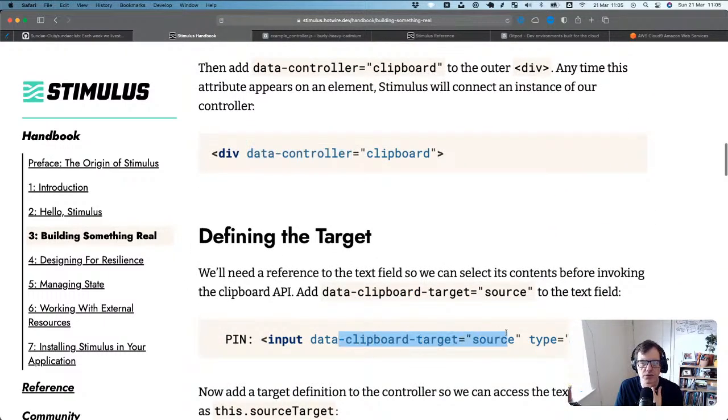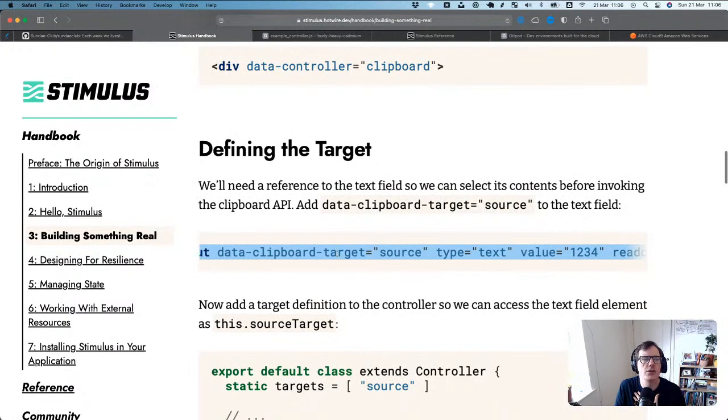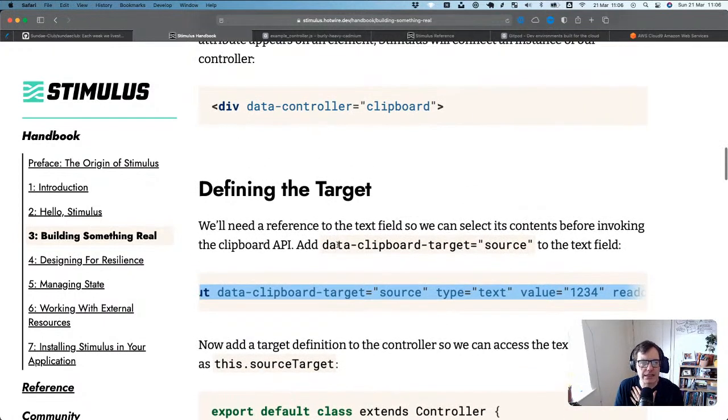So data-clipboard-target source, type text, value 1, 2, 3, 4. So if we add this on the page twice, presumably it's going to have two different instances of the class. How does it know which one to point to? Does Stimulus just handle that? We can test that out actually. That'll be a quick one to test. Sorry, my mind totally raced ahead there.